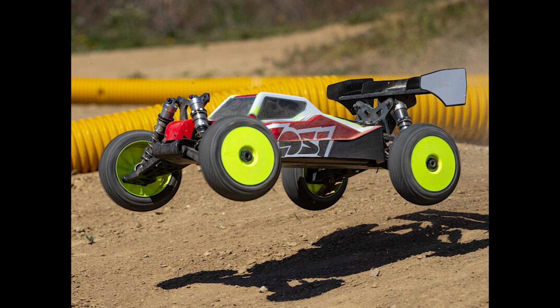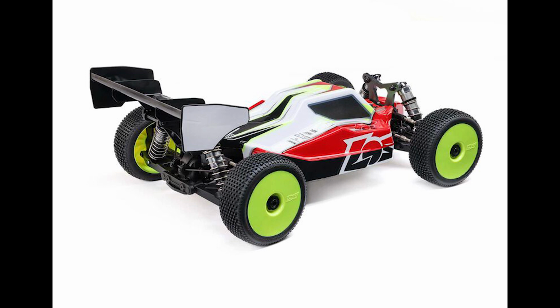So whether you're a seasoned racer looking for your next challenge or a newcomer ready to dive headfirst into the world of RC racing, the Losi 8XE has got everything you need to succeed. Don't just take my word for it. Get out there and experience the thrill of 8th scale off-road racing for yourself.